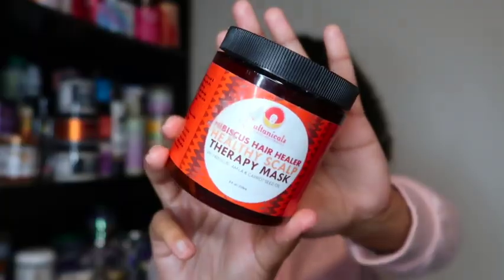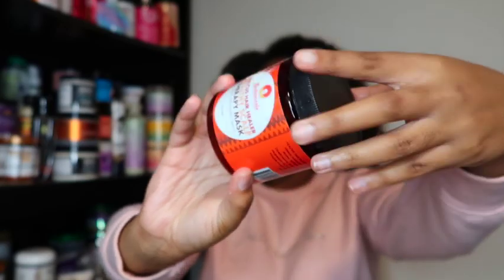The next product I have here is Sultanicals, the Hibiscus Hair Healer Healthy Scalp Mask. So that's what this one looks like, and again, this one is gone. I absolutely love this. Okay, I absolutely love this. I did try the Afrotastic. That was one of like my first YouTube videos, and I hated that mask, y'all.